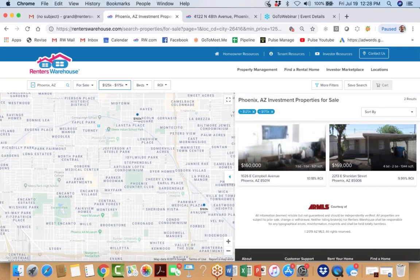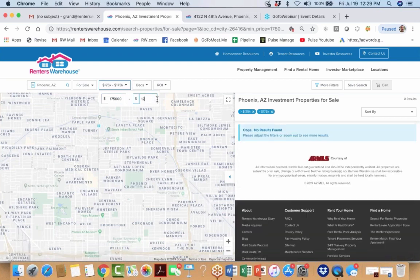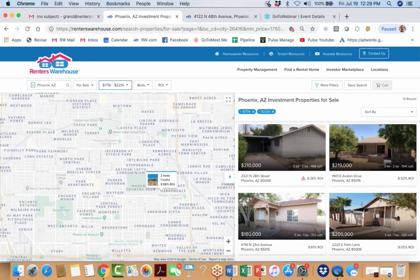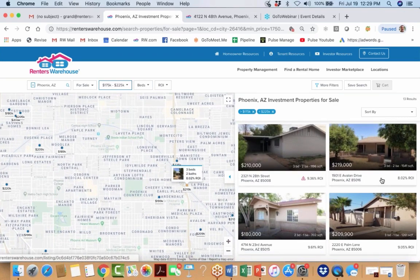Okay, the cheap houses disappear east of the highway. All right, so now let me change my price points. 175 to 225. Anything showing up now? All right. And look what happened here. Price point went up. What happened to my yields? They went down.